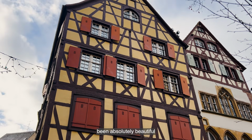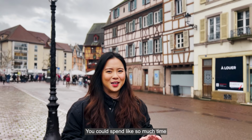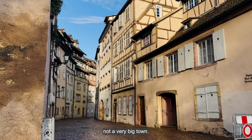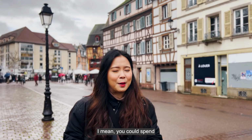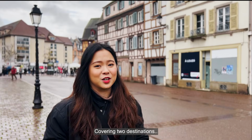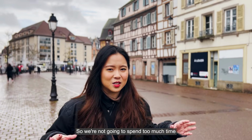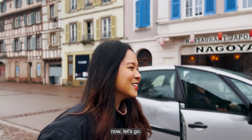So Colmar has been absolutely beautiful and every corner is super picturesque. You could spend so much time taking photos here, but it's actually also not a very big town, so you could see all the major attractions in half a day. I mean, you could spend as long as you like here, but since today we are covering two destinations, we're not going to spend too much time and we're going to head off to our next place now. Let's go!